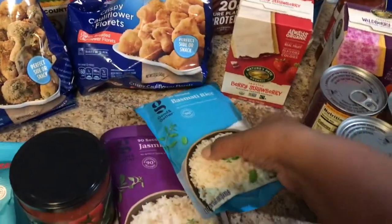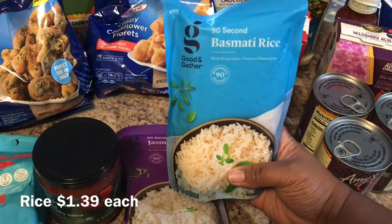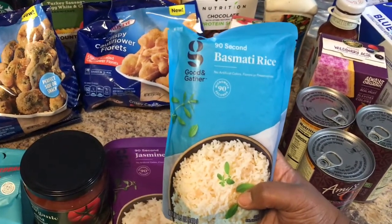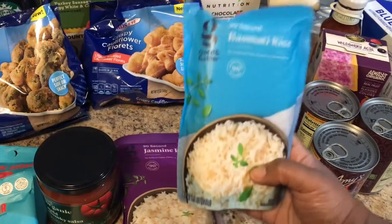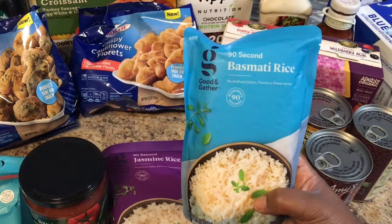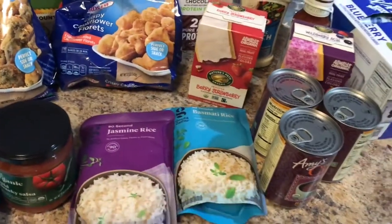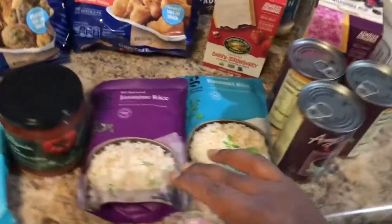I also picked up these. I haven't picked these up in so long, and I've never tried the Good and Gather brand, which is Target's brand, but I'm going to try these this week. When I'm doing those 10 to 12 hour days, I really need something that's super quick that I'm not on my feet for when I get home. So I like to meal prep. You will see that in another video, and I like to have these quick, ready to eat type things on hand. So I have the basmati rice and then I picked up the jasmine rice just to try them and see if I like them. I know I like the Uncle Ben's and the Trader Joe's, the ones that come in the frozen section. Those are really good too.